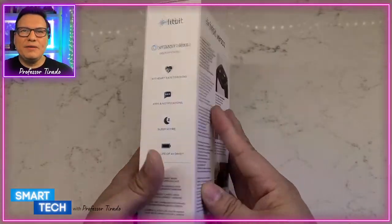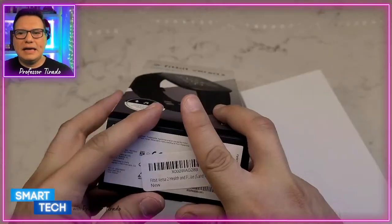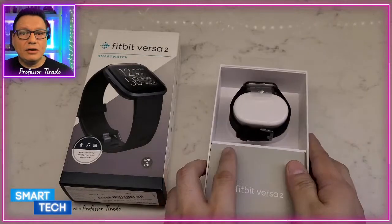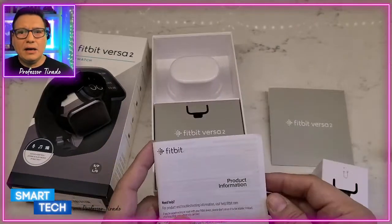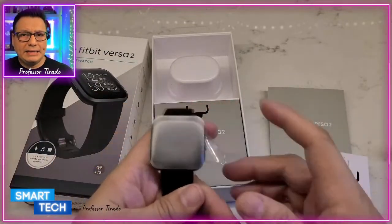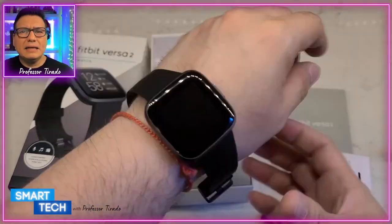So this is the Fitbit Versa 2, and I like this watch. Now, this one has over 116,000 ratings, 4.5 stars. It's currently available for $118.99. Now keep in mind that depending on the color of the watch, it may actually be a different price. So that's one thing to note. The one I purchased is in black. Now this one has Alexa built in.